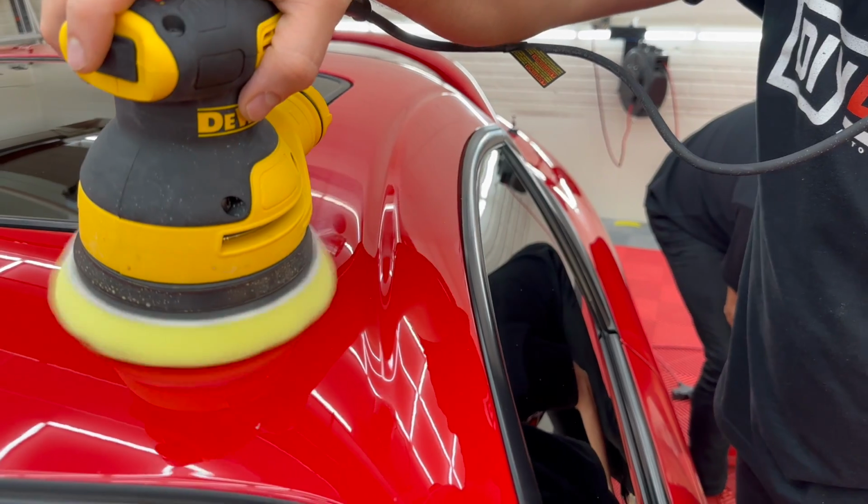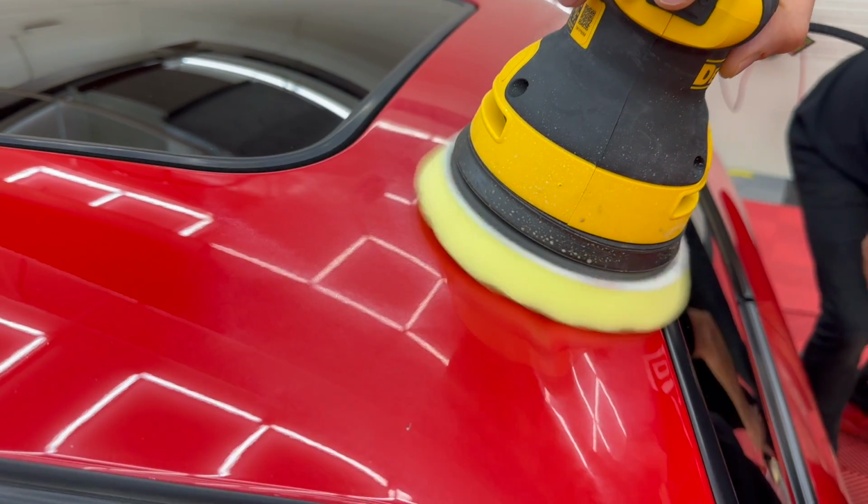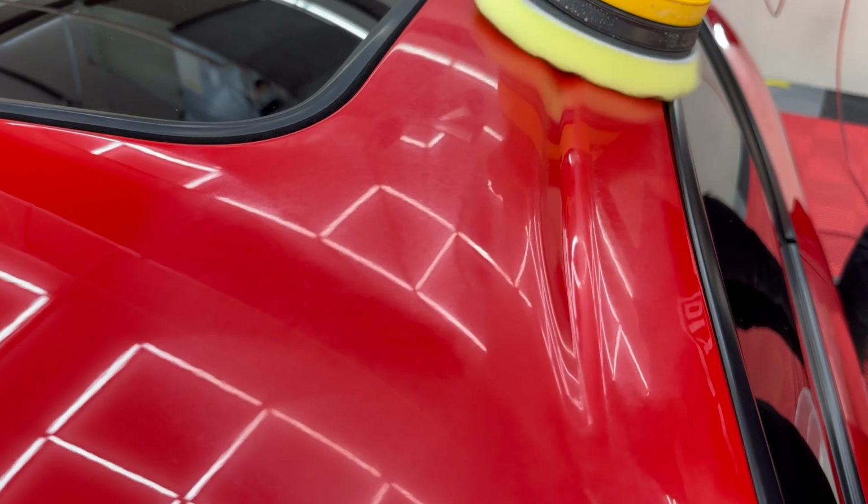So with that, we add a pad. Now, the wool pad, on the palm sander, is probably my favorite pad, but the gold standard pad is a great pad as well. Why do you like the wool pad on the sander? A little more cut, and because of the short stroke of the palm sander, it still gets a great finish. We don't have the micro marring happening.